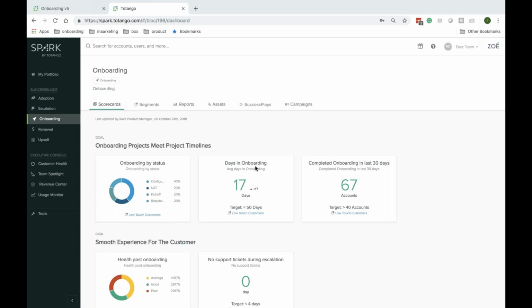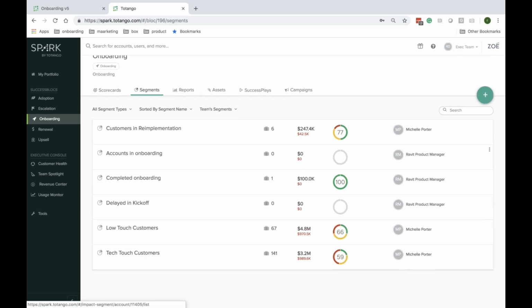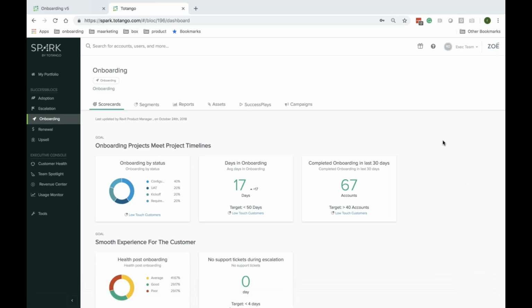If those customers will be presented with different campaigns and different success plays, which in most cases happens because you do give different experience for high-touch customers versus low-touch customers, or for tier 1 customers versus tier 2 customers, you can go ahead and create 2 SuccessBLOC and then define the data within those SuccessBLOC. But you can see over here in my example that I do have low-touch customers and tech-touch customers, because the onboarding process does encounter for those two types of accounts with the same experience in this example. But it depends on the way your company is driving those.